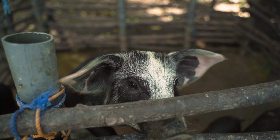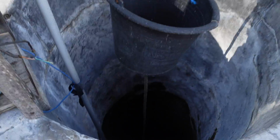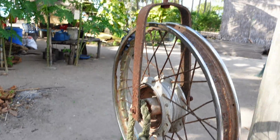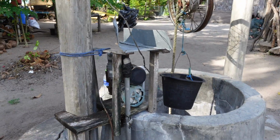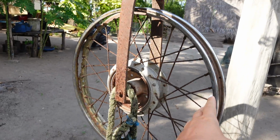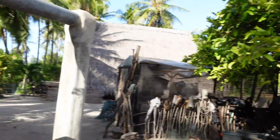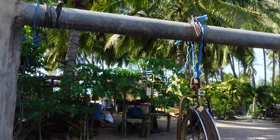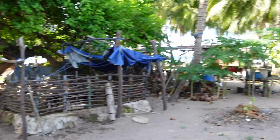And then this is so interesting because here they have a water well where they actually get the water out in here using this. How cool is this, guys? That is for me so interesting to see how this works. They even have a pump and they have this wheel which they use to fill the bucket and then put it back out again. And then here are the houses with the beautiful palm trees in the back, and that's where the ocean is. And here the people are living. That is so cool and so wild.